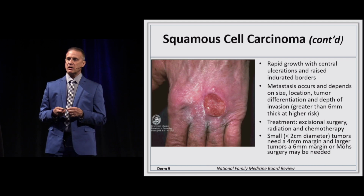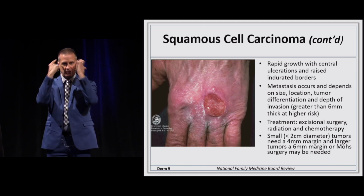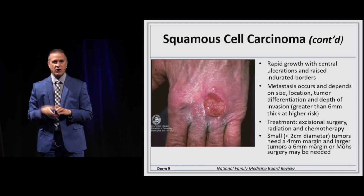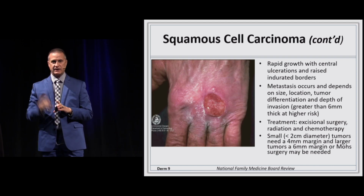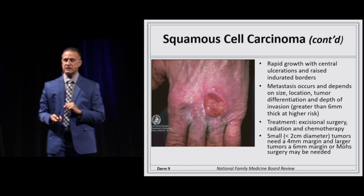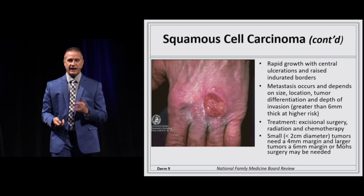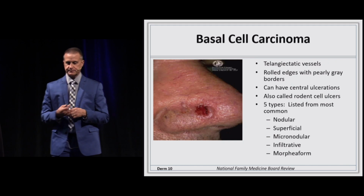If they're anywhere along what we call the H zone, which is this area in the face, kind of looks like the Hurley advertising, that kind of a lazy H, those patients often would require being sent to Mohs surgery to define the border before you do definitive closure, and also very cosmetically sparing.